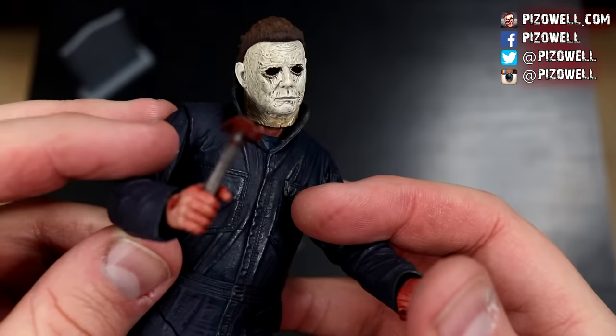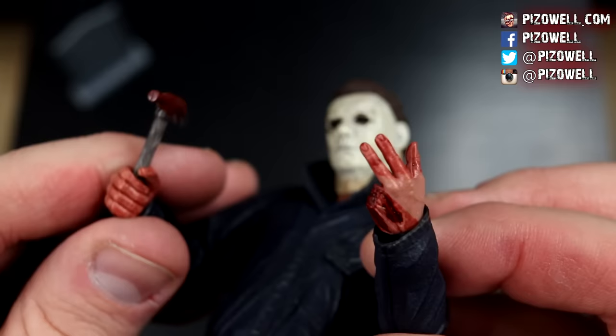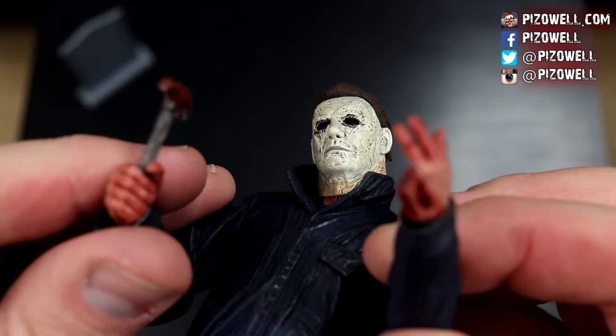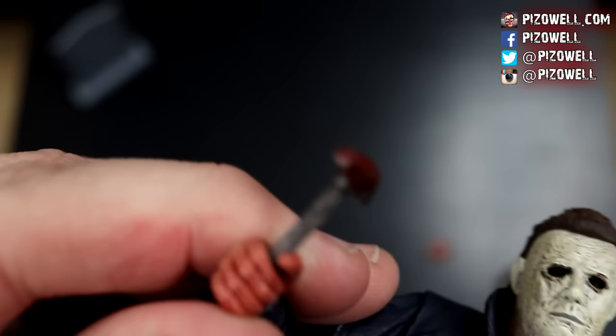Here is the other hand holding the bloody hammer with the shotgun hand off. Michael's like, I was building my kid a treehouse and I missed the nail and my pinky finger and ring finger exploded. I hit it so hard. They just exploded. They're gone. Now my hammer's covered in blood.